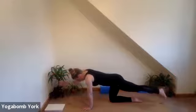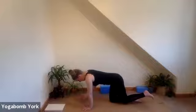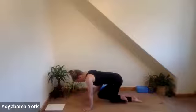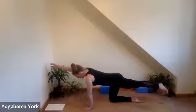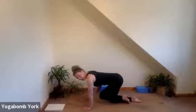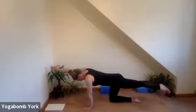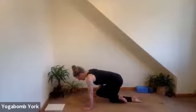As we exhale, we'll draw the knee and the elbow underneath us, but instead of rounding the back, we'll just see if we can keep that length in the body and just move the hip and the shoulder. Inhale, reach forward. Exhale, draw them underneath you, but really trying to keep that back nice and level. Lovely. And just breathing, moving in time to your own breath.